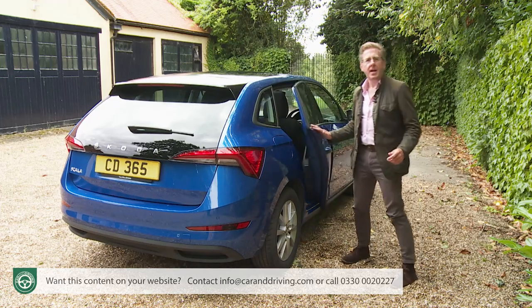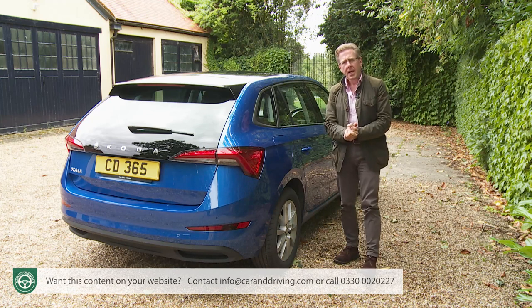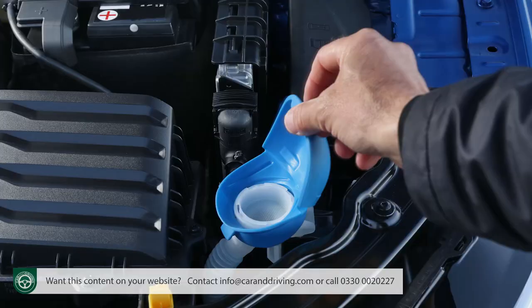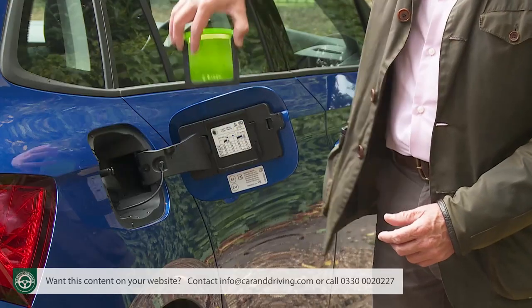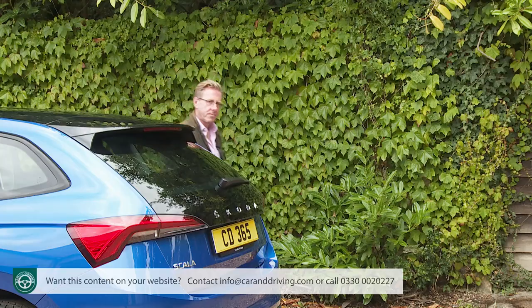We'll finish by heading back to the tailgate. We were talking earlier about the brand's helpful Simply Clever features. Well, you find them in the most unlikely places in this car. Under the bonnet, for instance, there's an integrated funnel in the lid of the windscreen washer tank. And we'll pause on the way to the boot to notice another neat touch, this ice scraper built into the fuel filler cap. It even has an integrated tyre tread depth gauge.